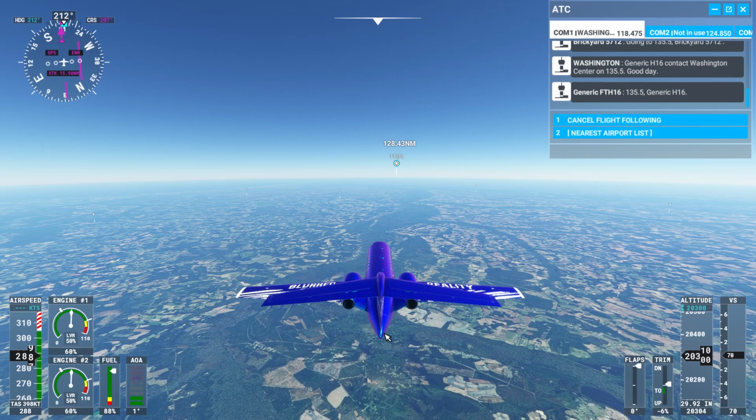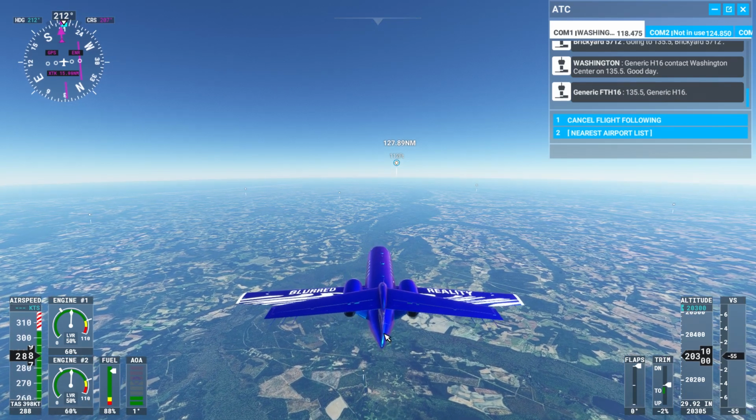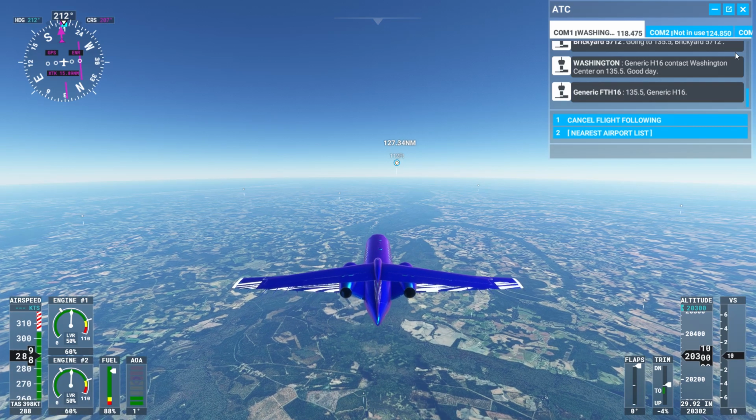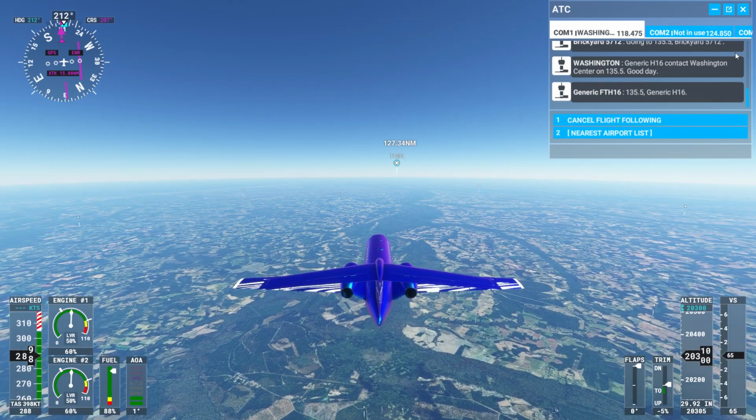Definitely some turbulence. Look at this triangle, bouncing up and down. Good thing I never told you how to take the seatbelt off today. Oopsie.